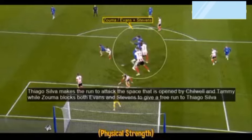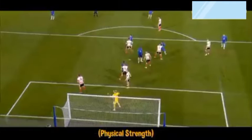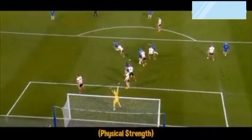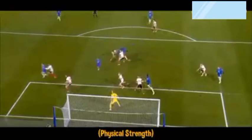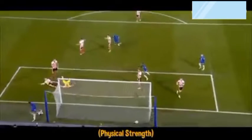You can see here, Thiago Silva makes the run to attack the space that is opened by Chilwell and Tammy, while Zouma blocks both Evans and Stevens to give a free run to Thiago Silva. Zouma blocks both Evans and Stevens, and Chilwell and Tammy create the space for Thiago Silva to attack.